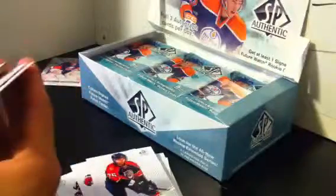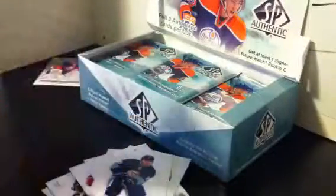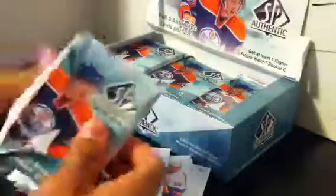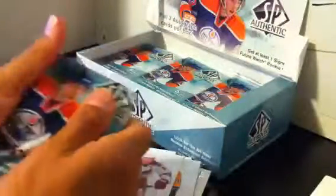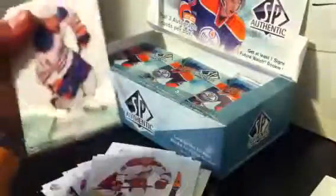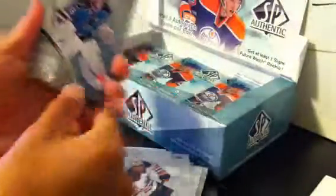First hit. Decoy, base. Base. Matt Campanelli, rookie base, and another base. Base. Jeremy Smith, base. Decoy, Shane Doan, base. Jordan Ebbs, Chris Pronger, Nathan Horton, Harry Sauteri, Hollow Effects for the San Jose Sharks.